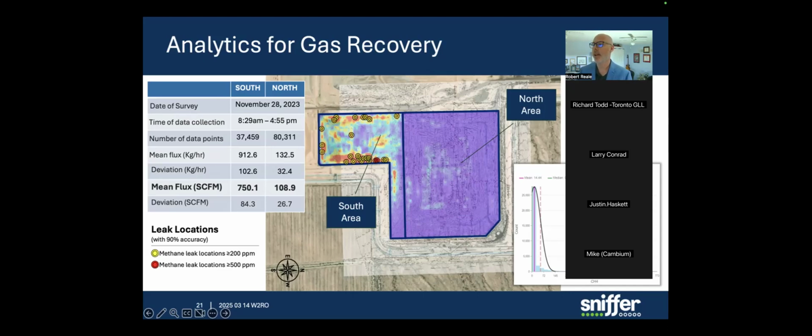And so they did end up having to go back and expand that system and make sure they're collecting the gas out of the south area. So I know that today's focus was about the new regulations and compliance, so I wanted to spend the majority of my time focusing on that.